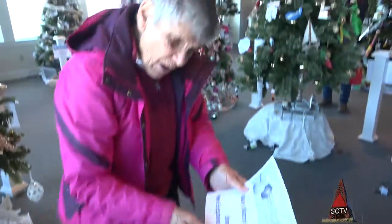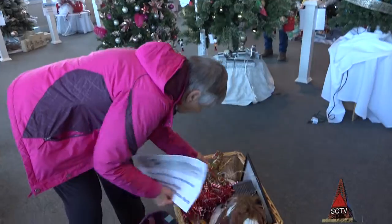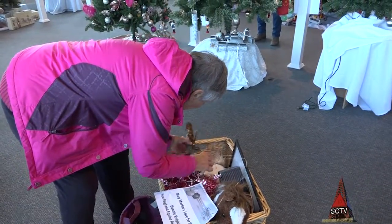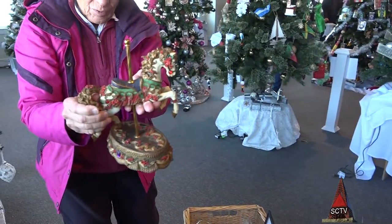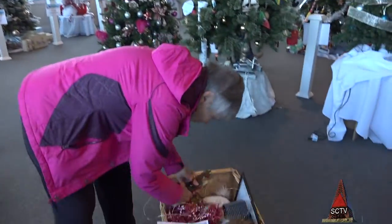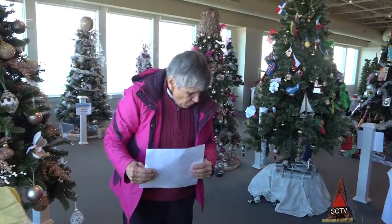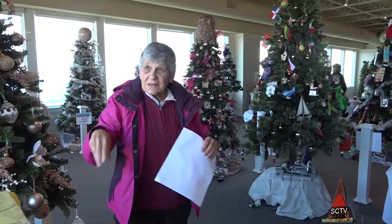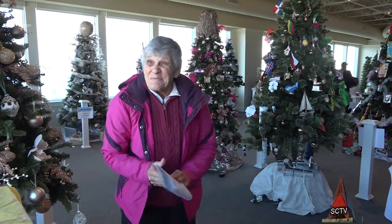Have you been to the event before? This is our second year. Mary Martin's Love for Horses. Oh, look at this, this is absolutely gorgeous. Pretty. Isn't that pretty? Oh, look at that. My granddaughter and her friend, just that afternoon, were making little saddles and things for horses. They were having a great time. They're going to have a better time now.